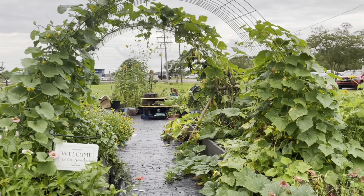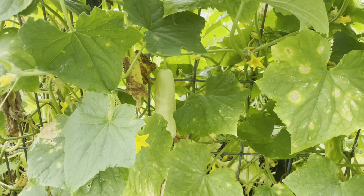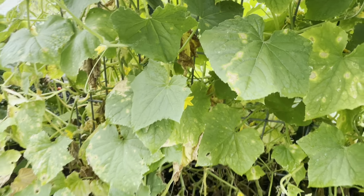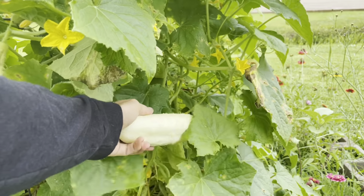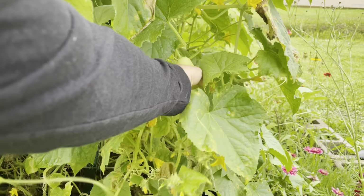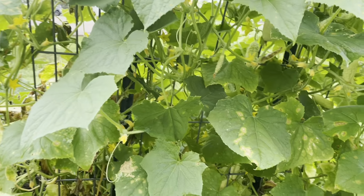Look at this lush garden. These cucumbers are starting to look a little bit rough around the edges. I need to sow more of them. I mean, this plant has been incredible. I've harvested easily, no exaggeration, like 40 cucumbers off of this thing, and counting, maybe more. This thing is incredible. I see another one down here.